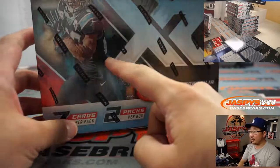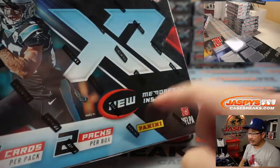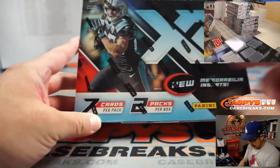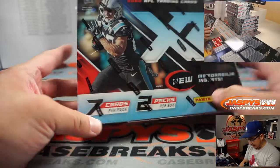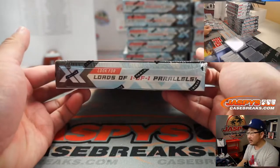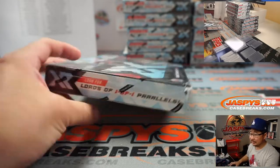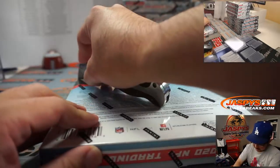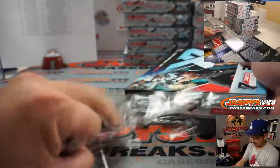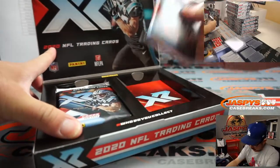All right, so we've got Christian McCaffrey on the front. New memorabilia inserts right here. Seven cards per pack, two packs per box. So loads of one-of-one parallels apparently. Good luck.